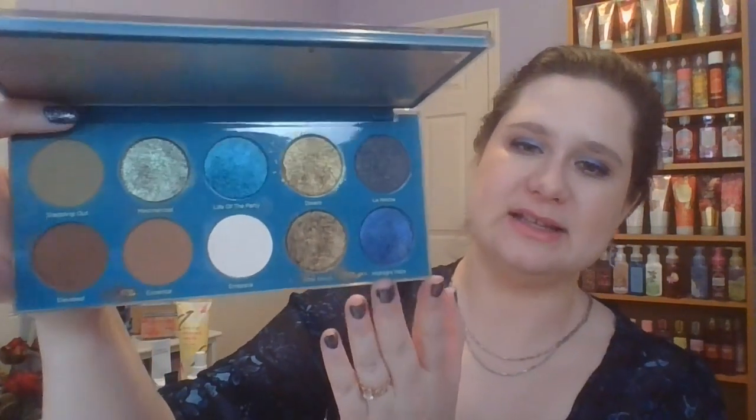This is what the palette looks like. You can go colorful. You can go neutral. You've got this really pretty duochrome shade happening in there. Really, really nice. I enjoy this. It does look used, but obviously not a whole heck of a lot.